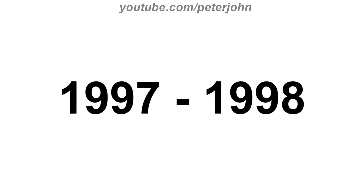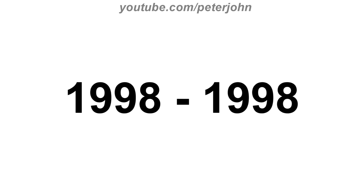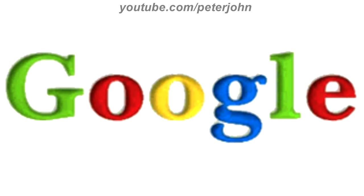1997 to 1998, they changed its name to Google. Here we have the beta version. There is the word Google in red, dark red, blue, green and yellow text on a red outline. 1998 to 1998, there is the word Google in green, red, yellow and blue text.